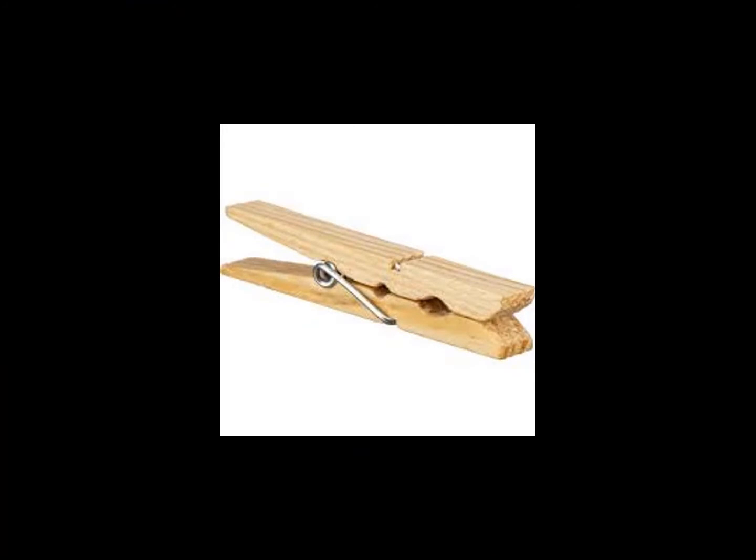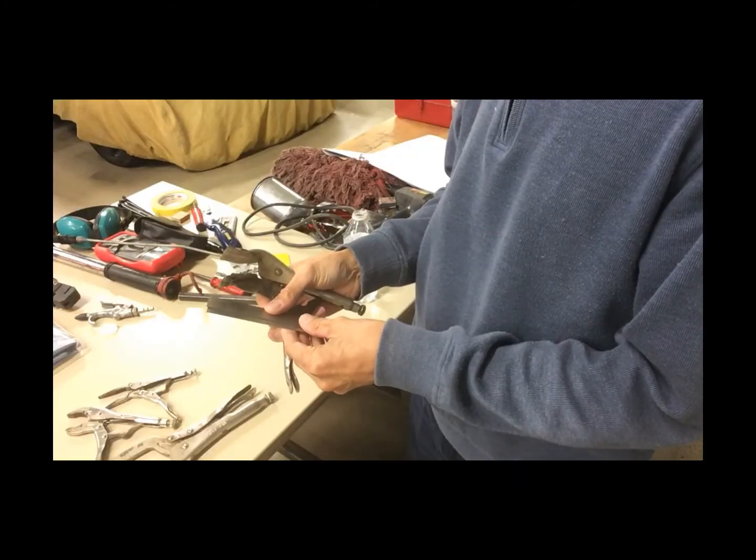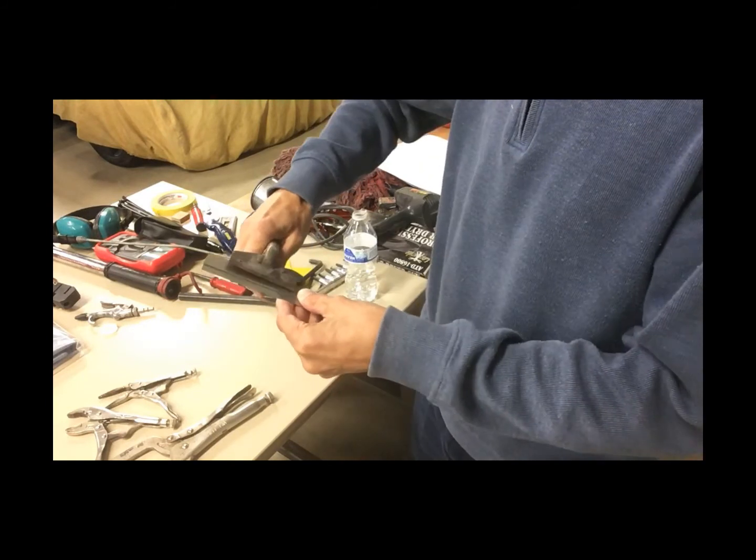Somebody put a clothespin, used to clamp on a clothesline. And we use all kinds of clamping pliers. These are called vice grips. Here I'm going to use it to clamp a couple of pieces of metal together.